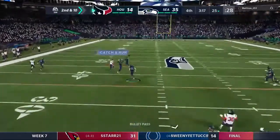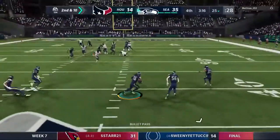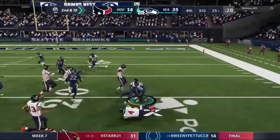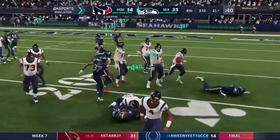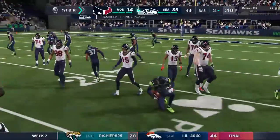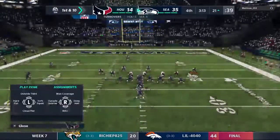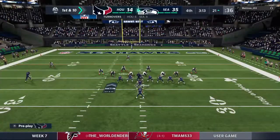On 2nd and 10, Watson. And my goodness, another interception. Shaquille Griffin with a pick, and a terrific return as he takes this thing all the way down near the 20-yard line. Just a little bit of a rough stretch. 6 interceptions now in these last 2 weeks combined.